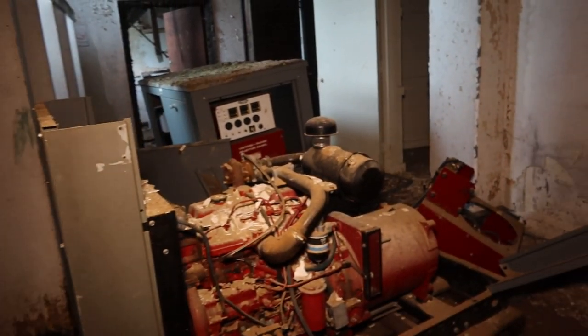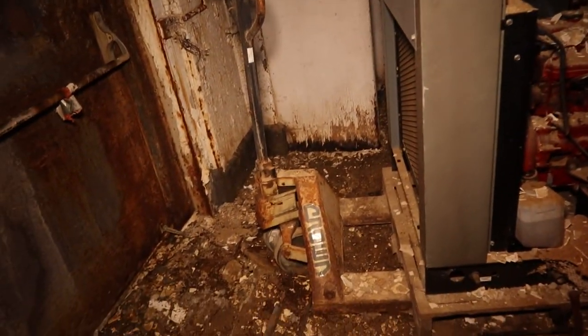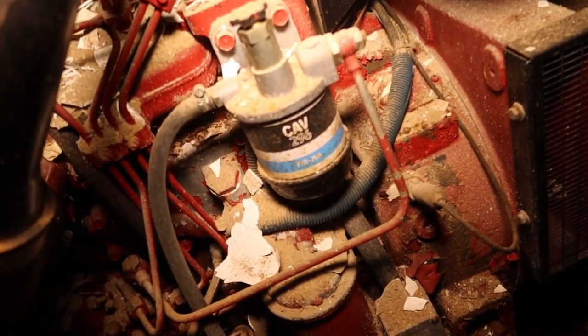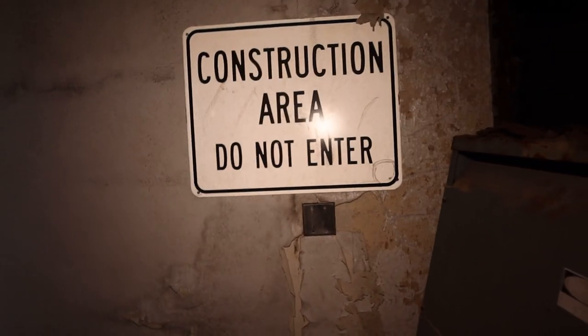Wow, holy crap, dude. There's a giant motor just sitting right here on a pallet jack. I'm not even sure what this was used for. It is beat up. CAV-296. This is crazy. And there must have been some sort of machinery back in here. Oh yeah, construction area. That's real creepy.